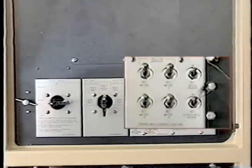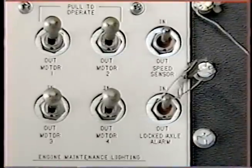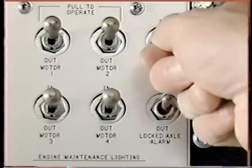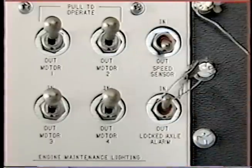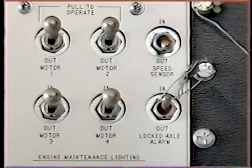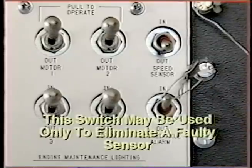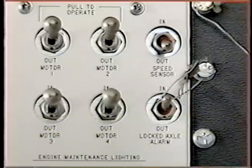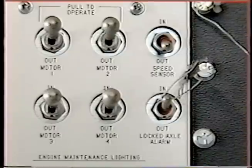The speed sensor cutout switch cuts out the speed sensor on any traction motor that is cut out. To ensure that wheel slip protection is retained, the speed sensor is only cut out if a traction motor cutout switch has been thrown. Use the switch only to eliminate a faulty sensor. First, you must determine that the wheel involved is not locked or sliding.